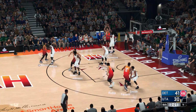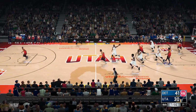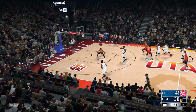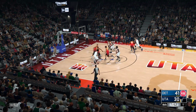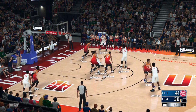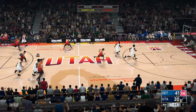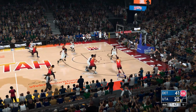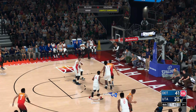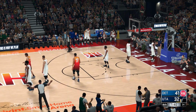Dishes it to Ingles. Over Drummond. Misses off the left iron. Boy, that's just the kind of tight defense you need to play on him. Any kind of room at all, and he'll bury it. Bullock kicks to Griffin. And the rejection by Favors. Derek Favors using that long frame to send that back twice on the pipes, Kevin. Now a timeout called by Detroit.